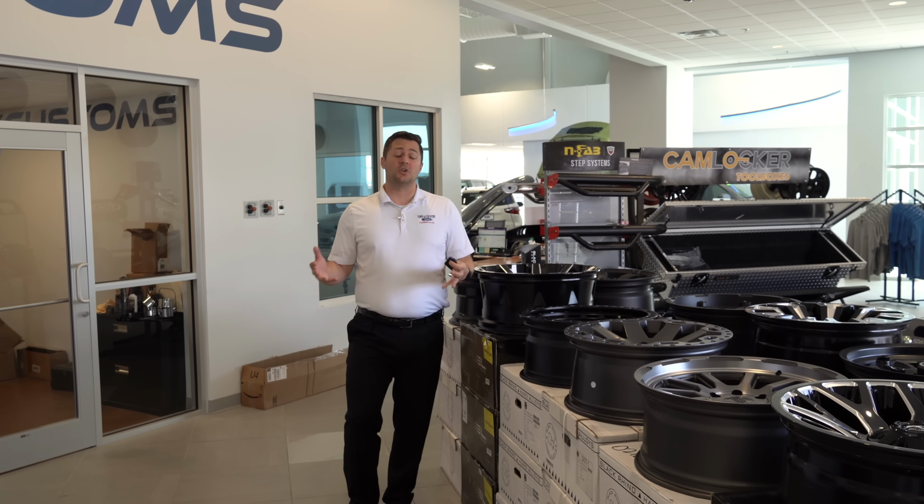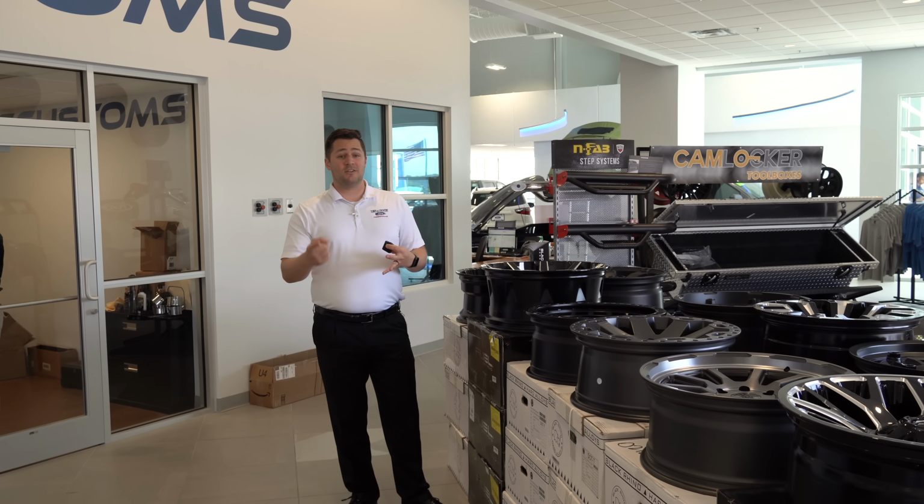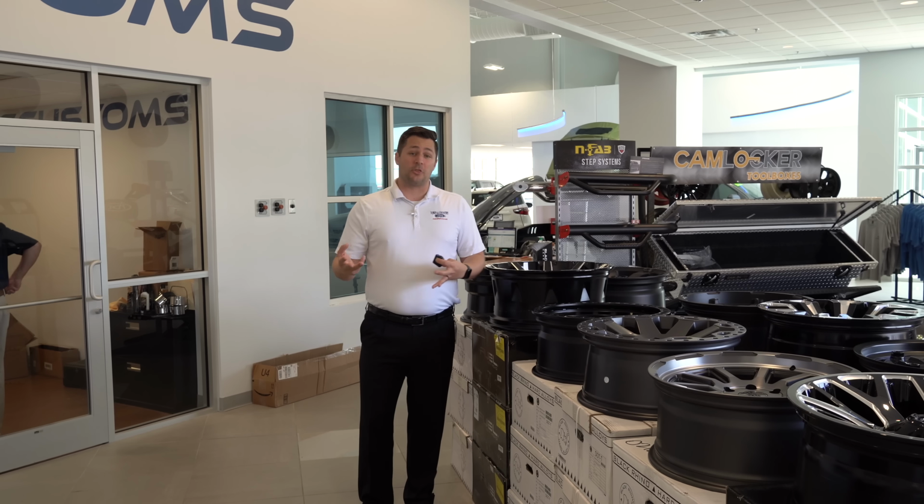So I hope that answered a little bit of a question that you might have, whether or not what motor to go to, the 2.7, the 5.0, or even the 3.5 EcoBoost.